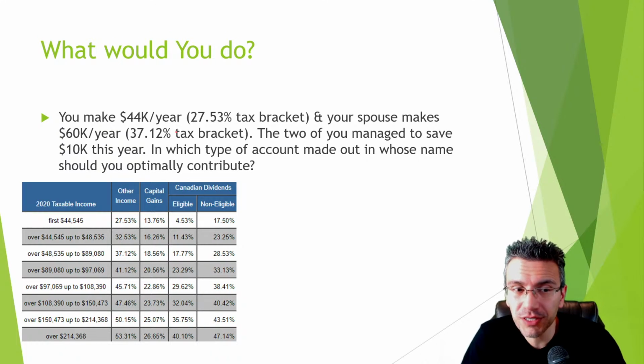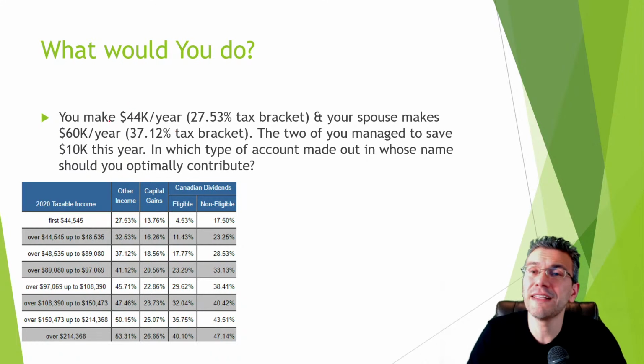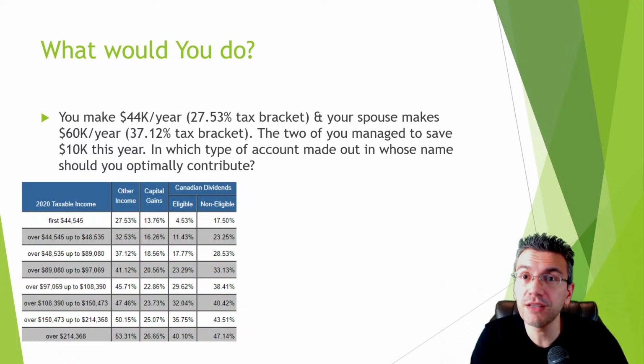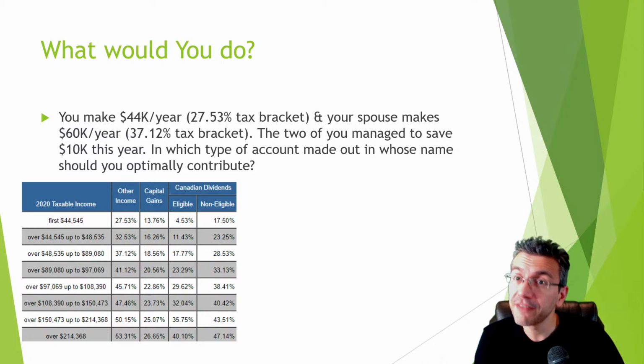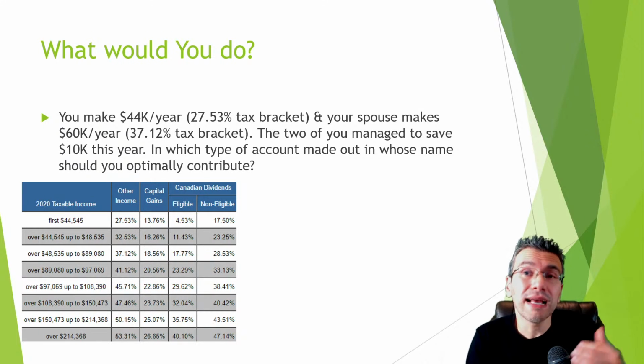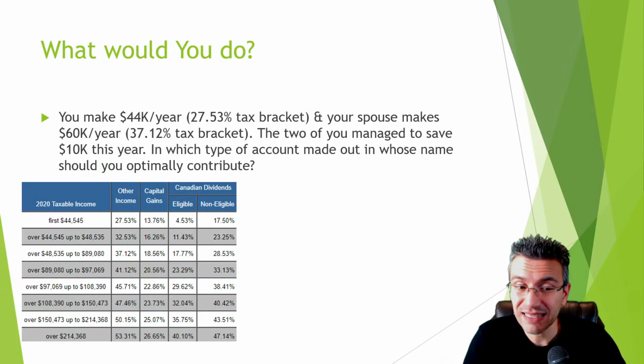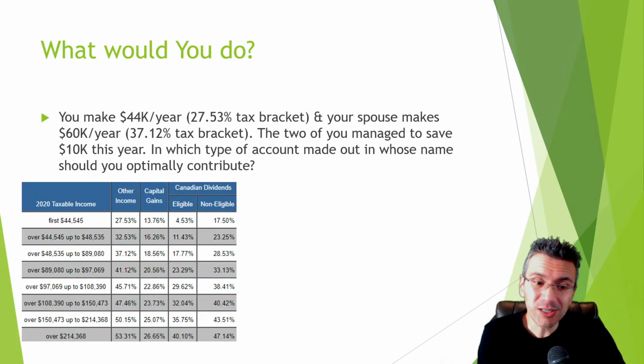Now, the key question there, because these are still relatively low salaries in the grand scheme of things, you have to look at how much upwards mobility do you and your spouse have in the next 2 to 5 years once you have a bit more experience, or maybe even 10 years. How likely are you to earn substantially more than $44,000, and how likely is your spouse going to be to earn more than $60,000? So when it really starts making sense to contribute is once you are in this $89,000 plus range. This would be ideal.